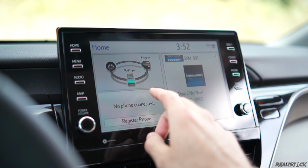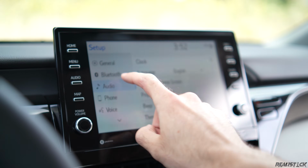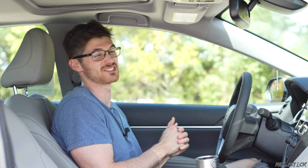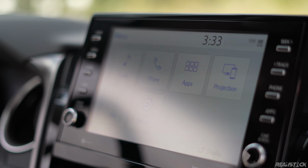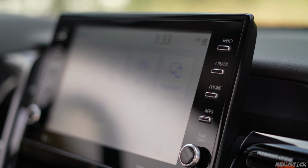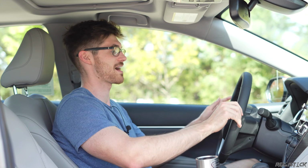I don't hate it. There's not a big jump in performance. If you go with the larger setup, it just looks a little bit better. The overall UI just feels dated, doesn't have a super quick response time, and the resolution is just okay. At least it's fairly simple to use. You have Apple CarPlay and Android Auto as standard. It's not wireless. That should come in the next refresher redesign here soon with Toyota's new UI, just not here yet.